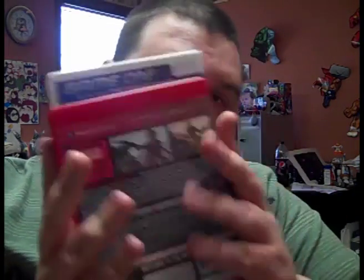So anyway, we got that for $10.99, $7, so that was $18, and then $2, so this is $20 for these 3 titles plus tax. So we're looking at basically $35 on the day for these 4 games.